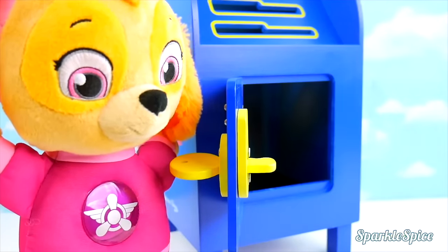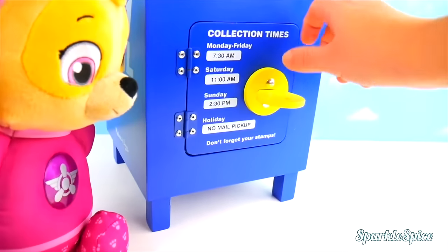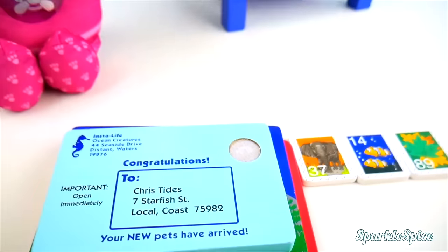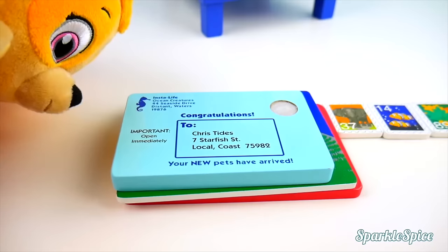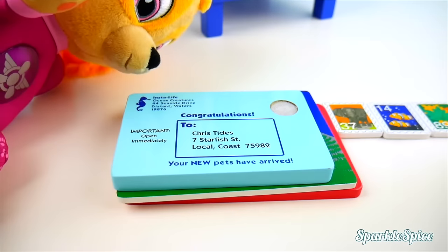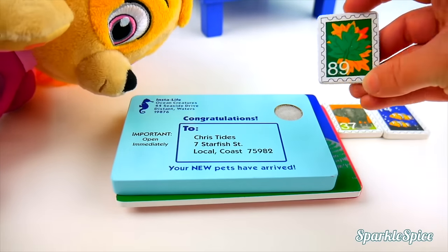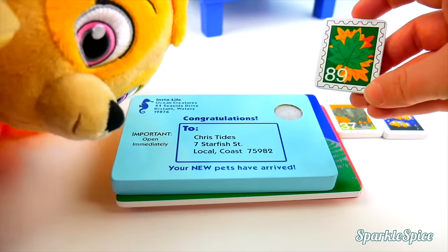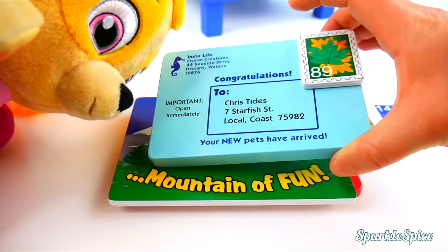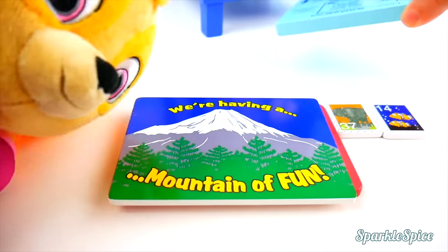Okay, now let's get your letters ready. Okay, Skye, now we've got to lock up our mailbox. Let's turn the key. And now we have three letters that you get to put in the mail. Yeah! All right, I'm ready to send my letters. Gotta put a stamp on it first. Okay, so we'll start with our blue envelope here. And why don't we get this stamp? Yeah, it has leaves on it. It sure does. So we'll put a stamp on our letter. This one's going for a new pet. How exciting. Yay, next letter.